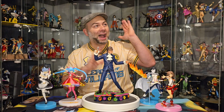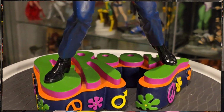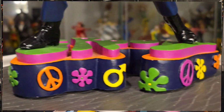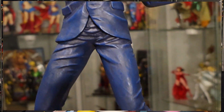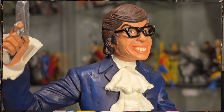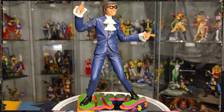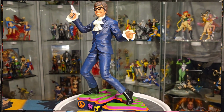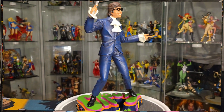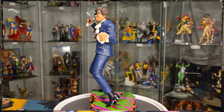Probably one of the most obscure pieces in my entire collection is this awesome Austin freaking Powers statue by Dark Horse. I saw it in a shop when it was closing a long time ago, and I saw the box up there and I went, is that a statue? And can I see it? Those are the only two things I needed to say. He brought that box down and I just went, I'll take it. And I think I got it for like $20. Store was going out of business.